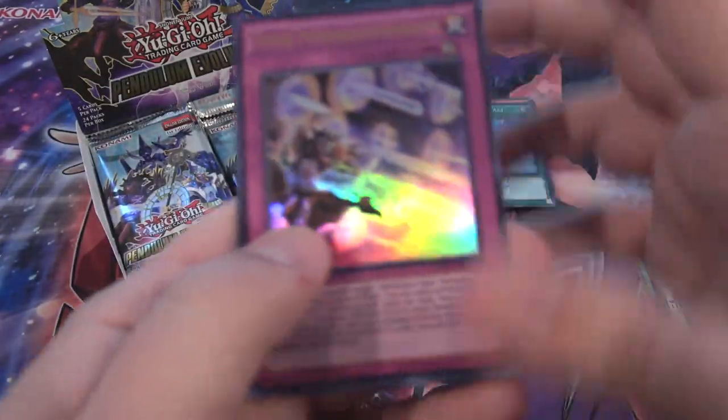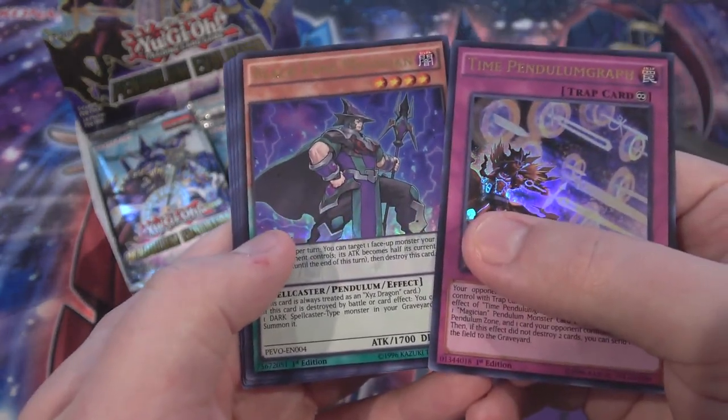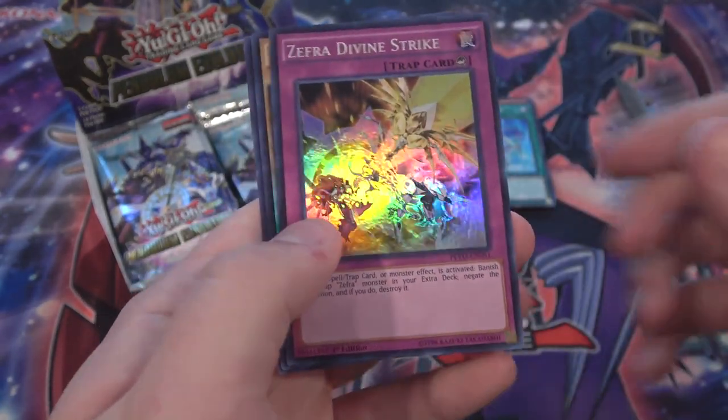Another one of Time Pendulum Graph. That must be one of the easier ones to get. I have, like, several now. Black Fang Magician? I think that gives me, what, three? I think that's right. Also, Zephyr Divine Strike.